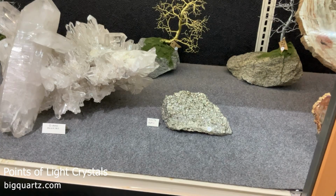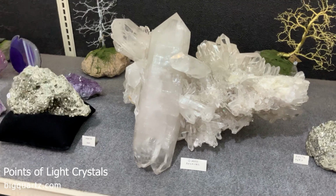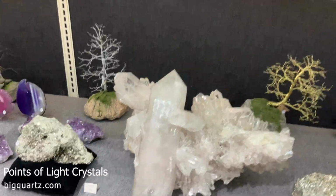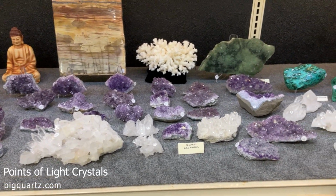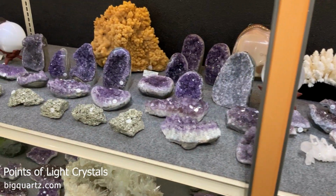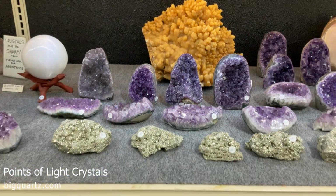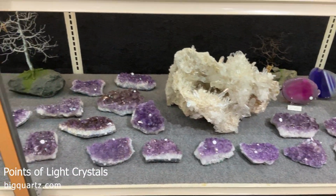Here's some pyrite. They're on both sides of this epic quartz cluster from Arkansas. Double terminated. There's a lot going on with this piece. Amethyst of all size. See a green fluorite in the back corner. Lots of amethyst. That's our focus. Big piece of what they call cave calcite. Some pyrites. Another large quartz cluster surrounded by amethyst.